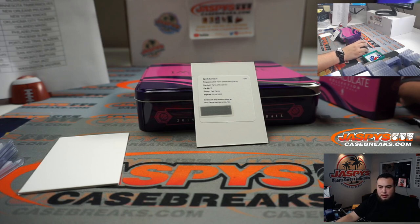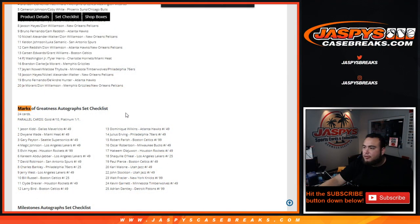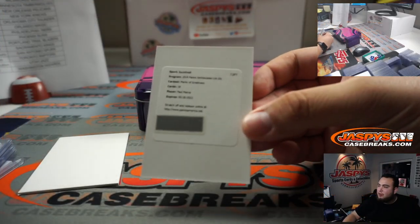Let's take a look really quick. So this is Marks of Greatness, card number 19. This is the Boston Celtics edition of Paul Pierce. And just to show you guys, they go Marks of Greatness, number 19, Boston Celtics. And Cameron. There you go.